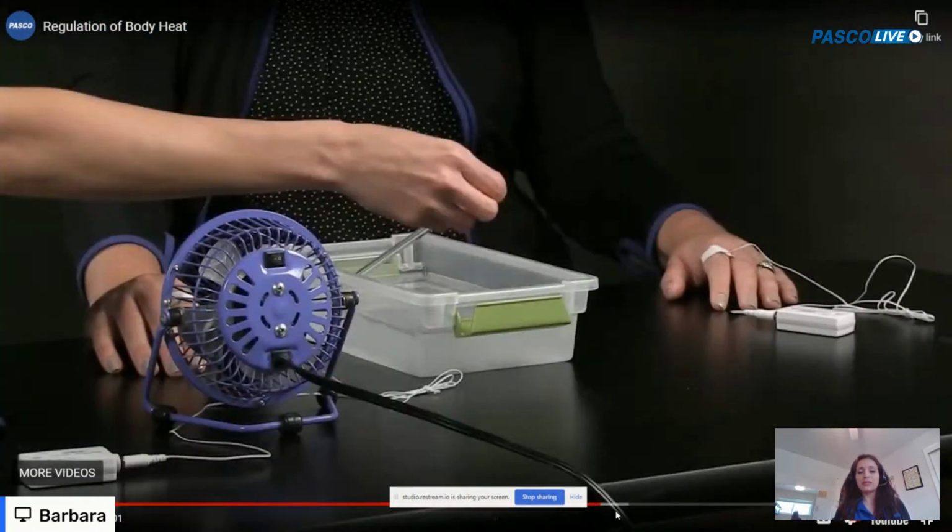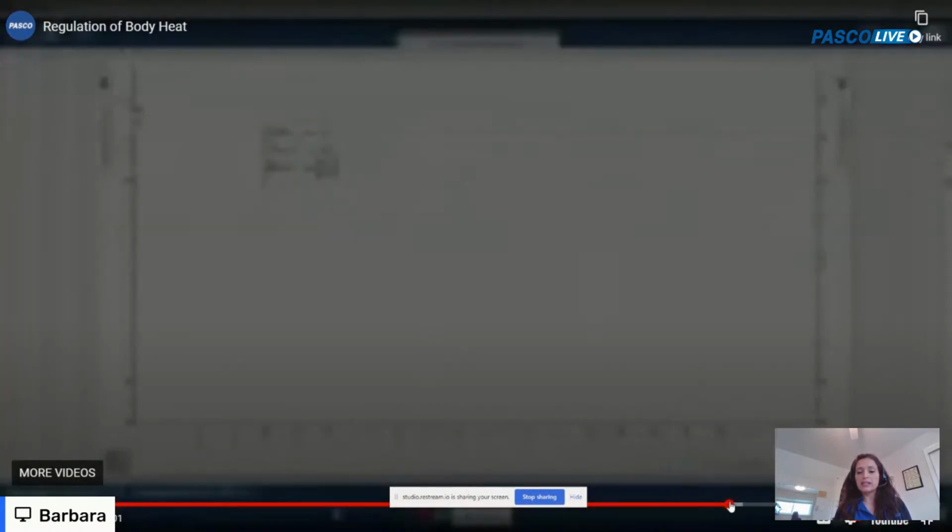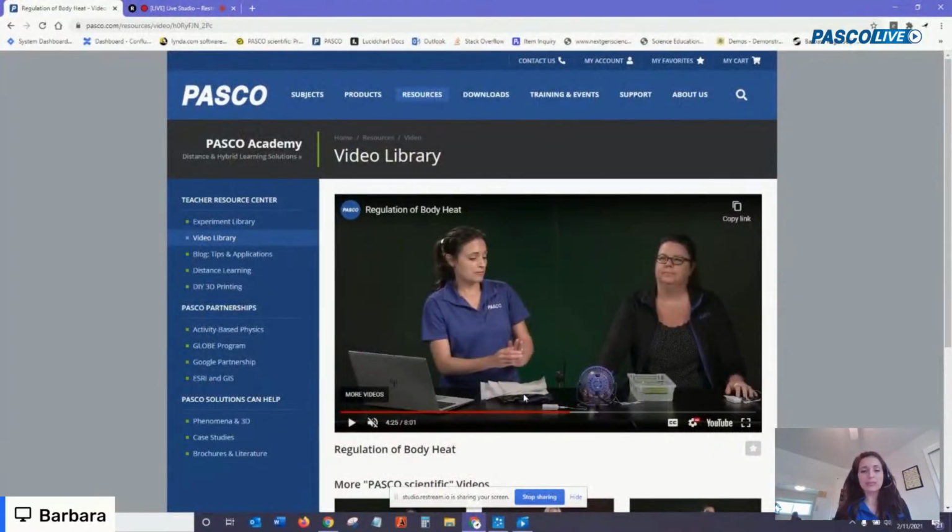After we do that stress, we're going to try a different stress where we cool down her hand a different way. Let me scoot to 4 minutes here. We're going to expose one of her hands to a fan and see how different that might be from the stress response when there's a bigger temperature change, like going into ice water. So that's one use of the fast response temperature sensor.